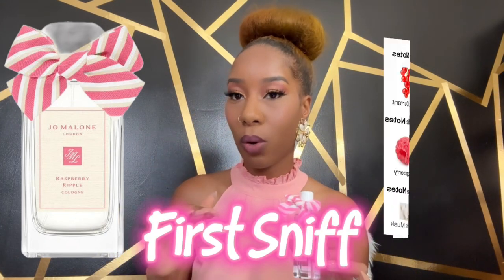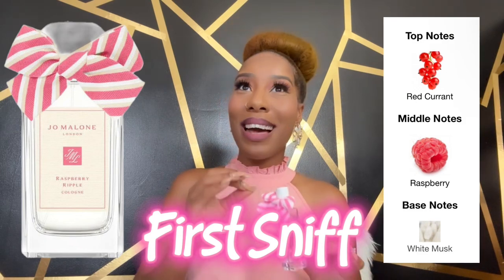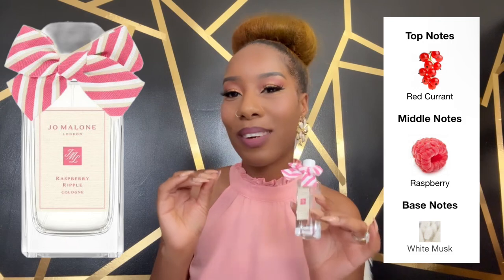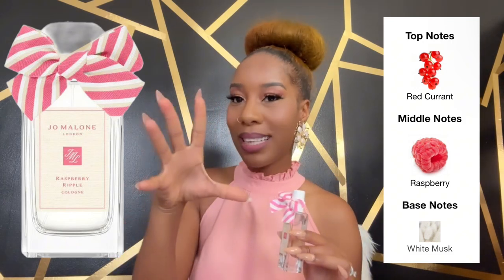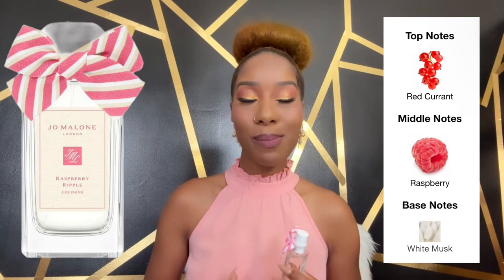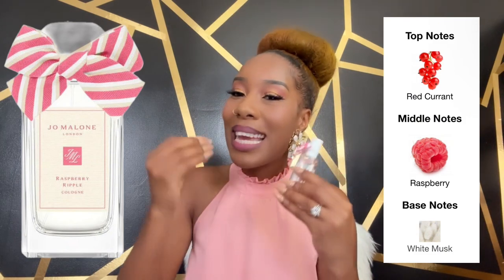So when you first smell this fragrance, first thing you're gonna smell is red currant. That is our top note. It's more of like a sour, slightly sweet, little bit of a tangy scent, right? It packs a big punch when you first smell it, followed by the raspberry. So the raspberry is so delectably delicious.